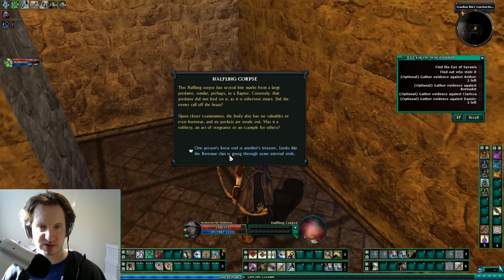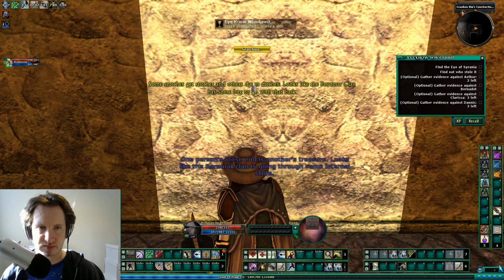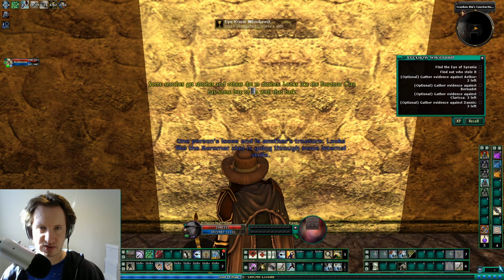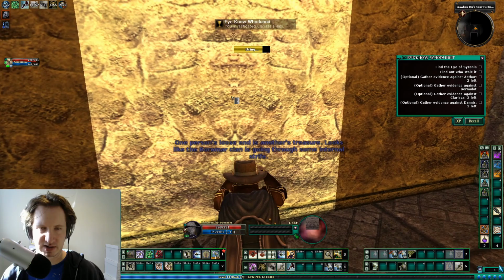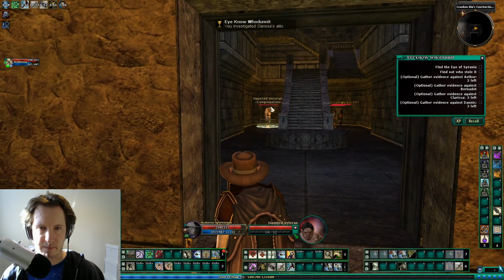Looks like the Boromar clan is going through some internal strife. Okay. Some snitches get stitches, and others die in ditches. Looks like the Boromar clan has got some bite to go with that bark.